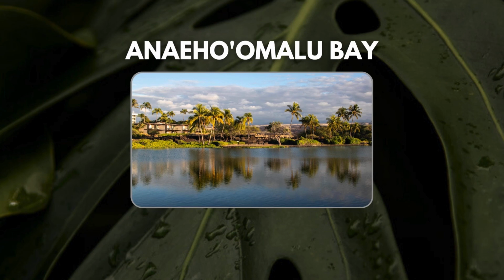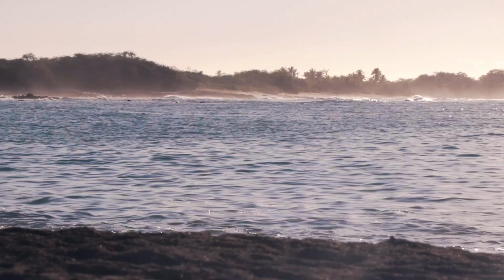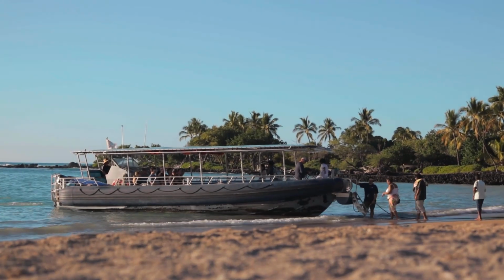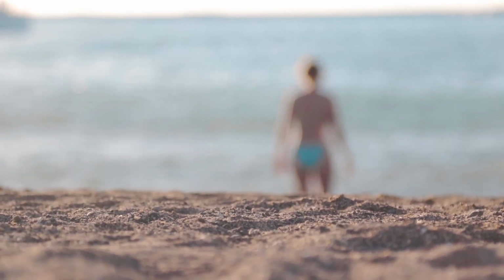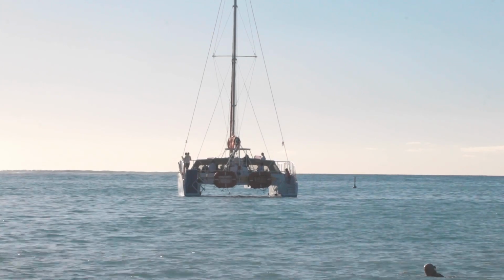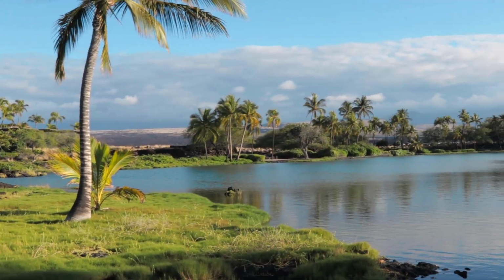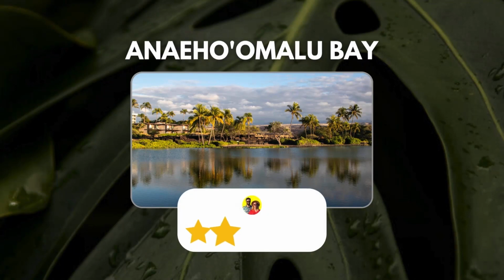Anaehoomalu Bay. It's another beach close to Hapuna Beach. There are also a lot of people there, but it's free of charge. And we found it more convenient if you want to swim in the ocean, because the waves are much smaller than in Hapuna. I heard that it all depends on the tide, wind and other factors, but this is our experience. There is a nice pond next to the beach, which is very Instagram friendly. I will give it a 4 since we like it much better than Hapuna.